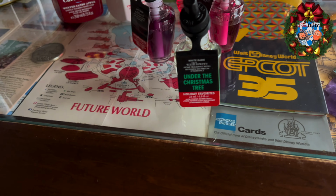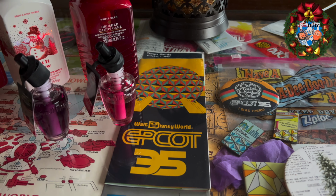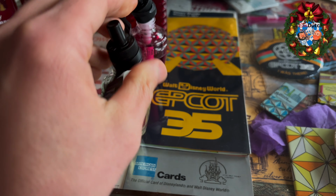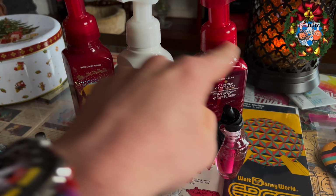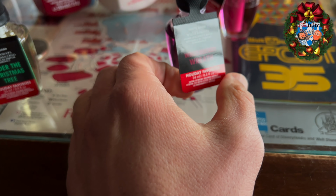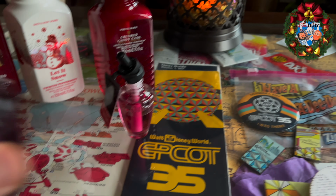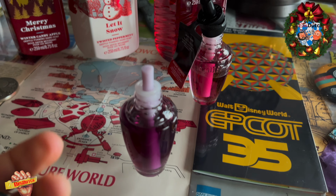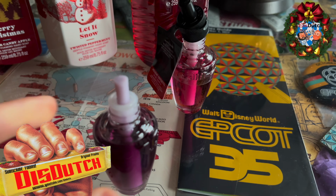And here we have the Under the Christmas Tree. Let's see. Yes, this one smells like a fresh cut Christmas tree. Definitely. So again, guys, these are hand soaps, these three, and these are air fresheners. And then we have the Winterberry Wreath. Okay, Winterberry Wreath. Winterberry Wreath smells like strawberry, actually. Yeah, that's what I'm getting. Like a sweet strawberry scent.